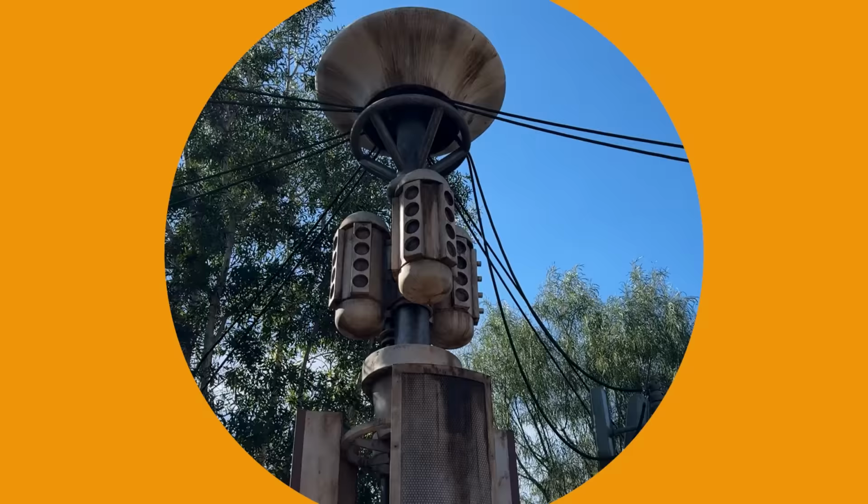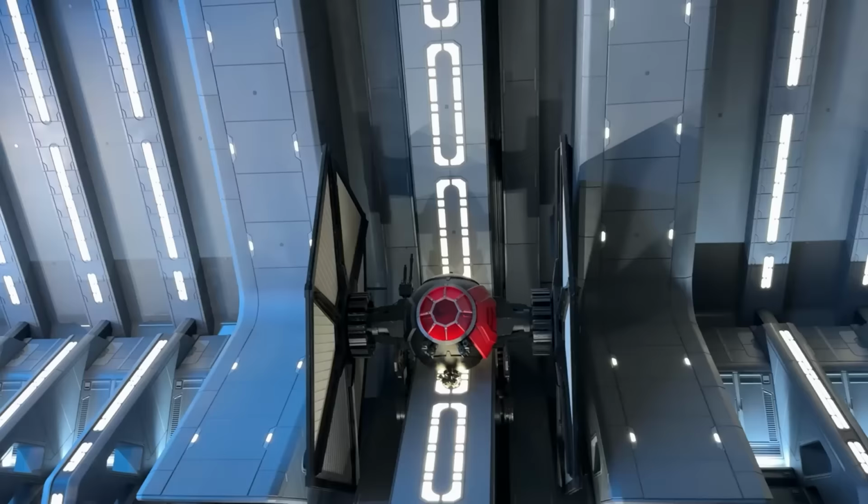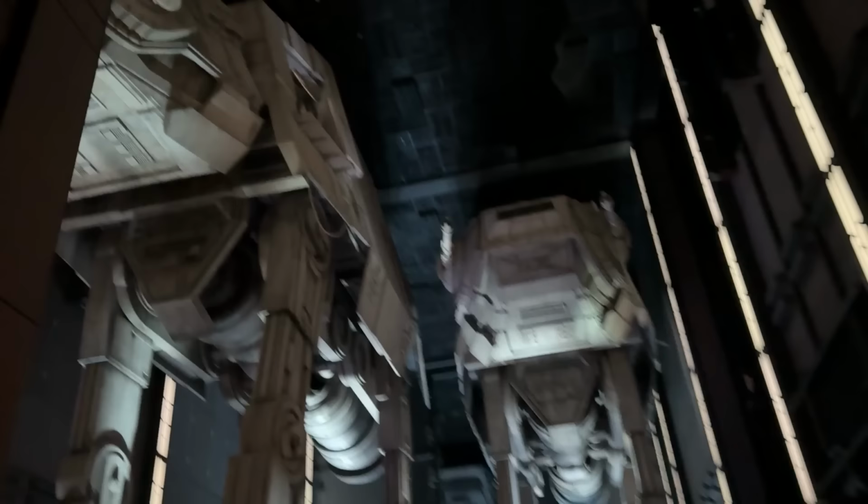Star Wars: Rise of the Resistance has a 40-inch height requirement, and it is one of the most technologically advanced and, in my opinion, best attractions in theme parks right now. It is just such a beautiful combination of different ride vehicles, ride types, and experiences. It's just wonderful. And I don't think I've ever ridden it in Disneyland.